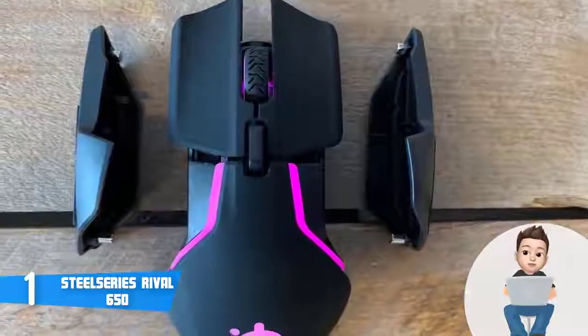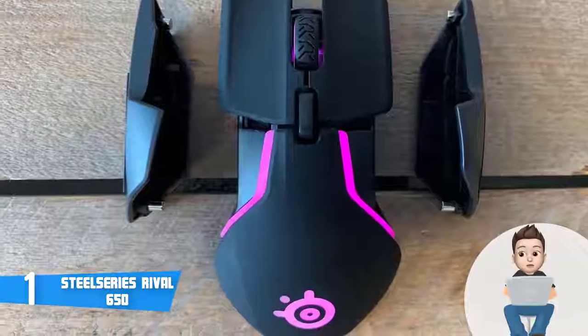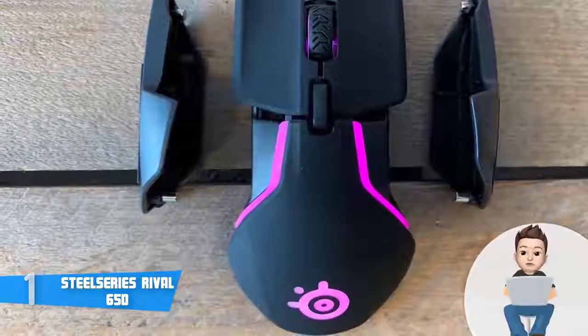Overall, I'd recommend you seriously consider the SteelSeries Rival 650, and if you ever decide to purchase it, I'm sure that you will never regret that decision.